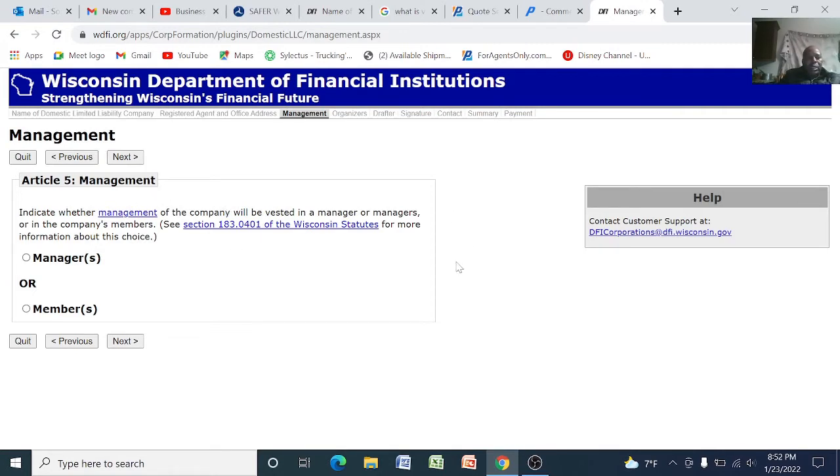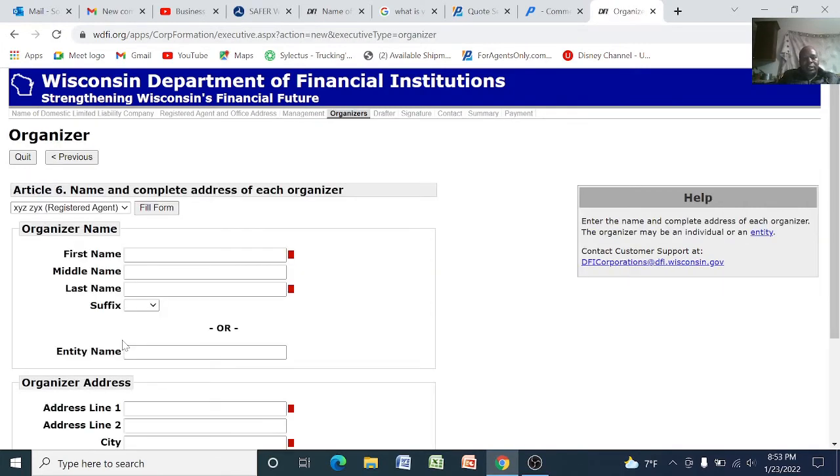So you need to indicate whether the management of the company would be vested in managers or members of the company. So for here, everything will be vested in the members for this purpose. But if you are going to have managers, then you have to choose managers. But if it's a simple LLC for only one person, you will have to choose the member. Then click next.